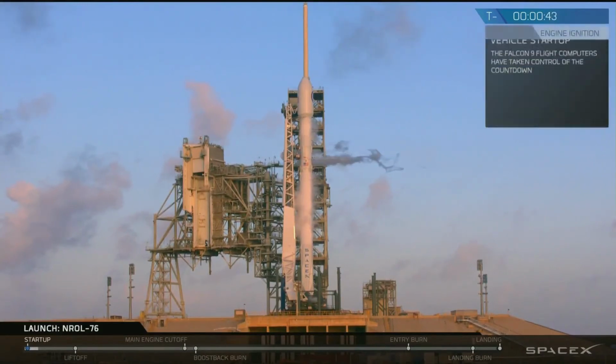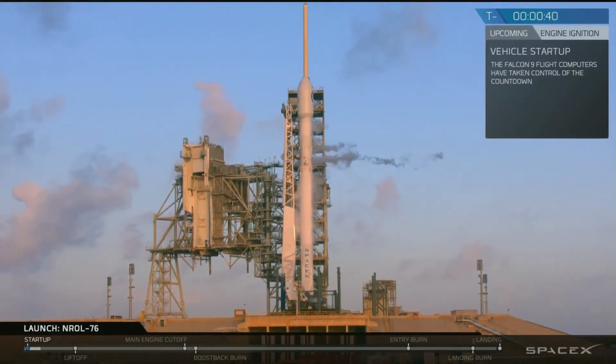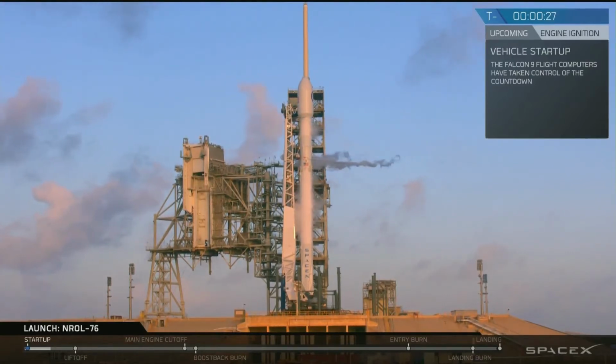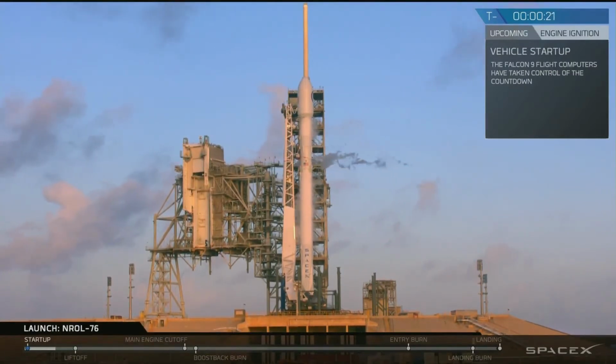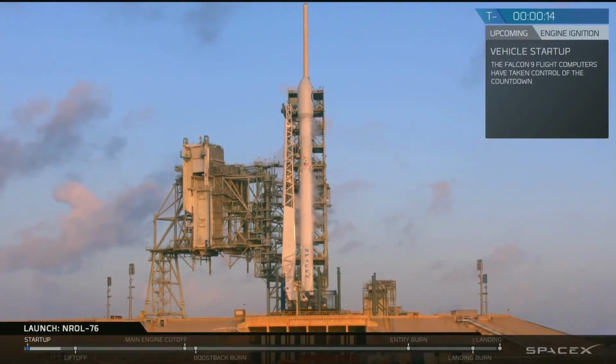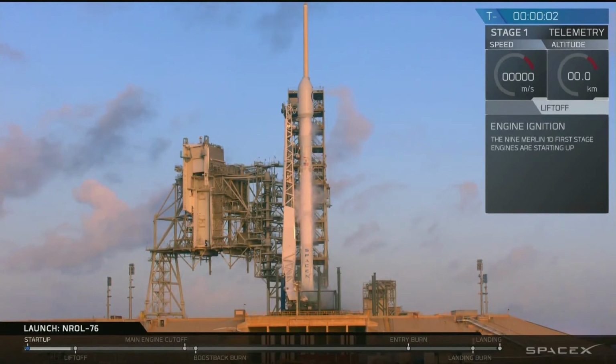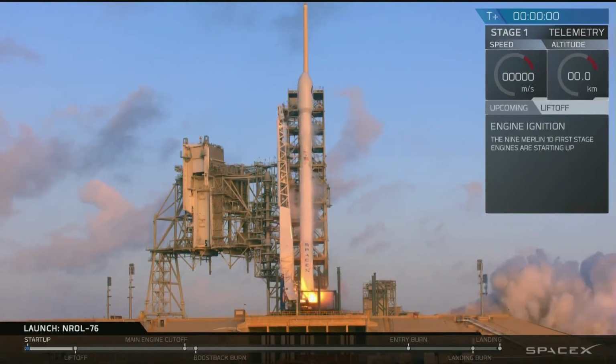If I go for launch. Go for launch. Stage 2, pressing for flight. T-minus 30. T-minus 20. Stage 1, pressing for flight. T-minus 10, 9, 8, 7, 6, 5, 4, 3, 2, 1, 0. Liftoff of the Falcon 9.